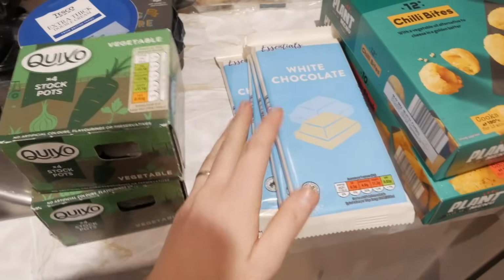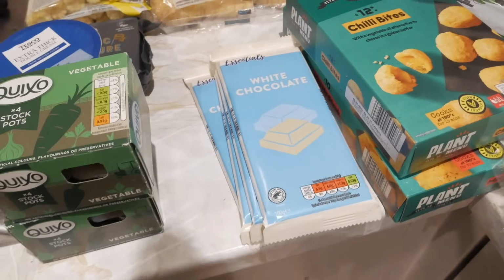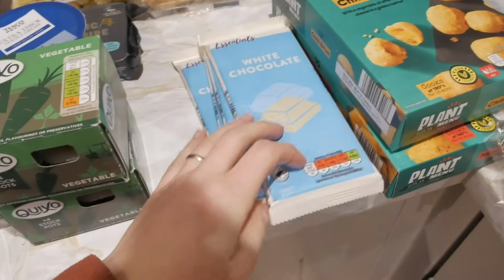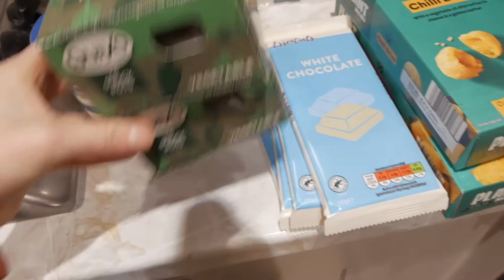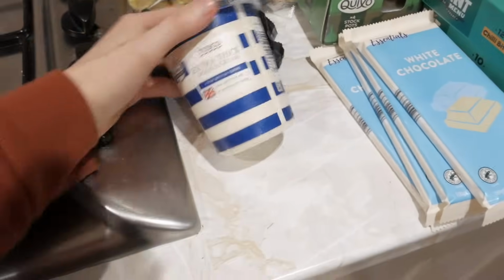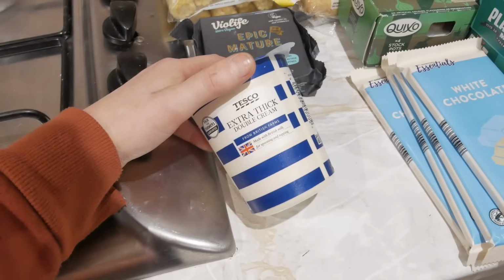Some white chocolate. AJ and Boris love white chocolate on their porridge in the morning, so I chop it really finely and sprinkle it on top. Each one of these is only 33p, so they last us a while. Some stocks, and then there were a few things that we couldn't get in Aldi that we got in Tesco's because we popped in. We decided to get a thick double cream for everyone on Christmas Day, in case they don't want the vegan ice cream and vegan custard.